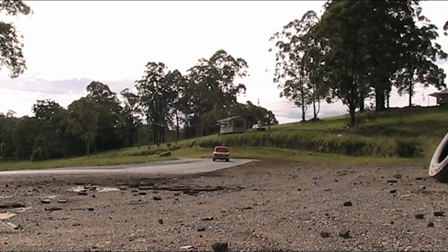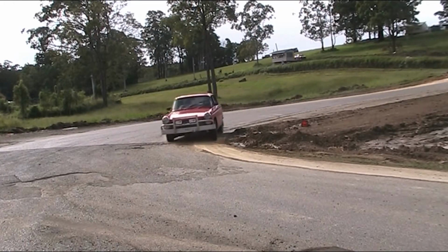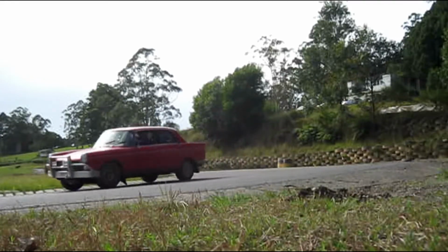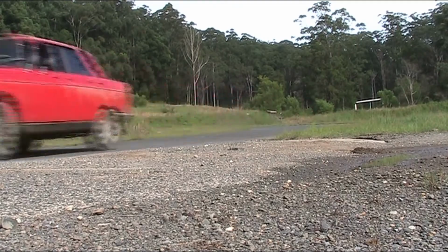Now he's up into turn 1 here. Going a bit conservative through turn 1. Down into turn 2. Again decides to keep the barriers on his right. Up to the hairpin. Tight line through the hairpin. Then it's up to the double apex. And down the back straight he goes.